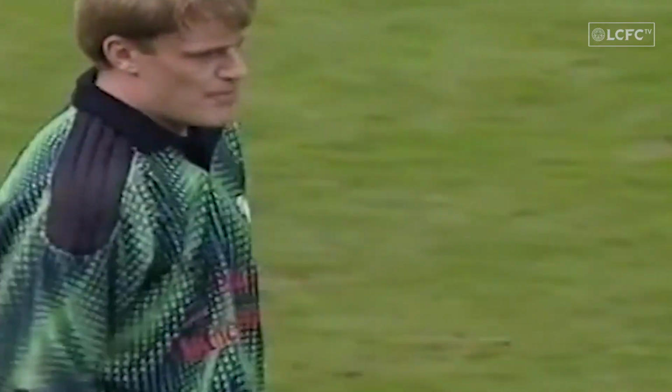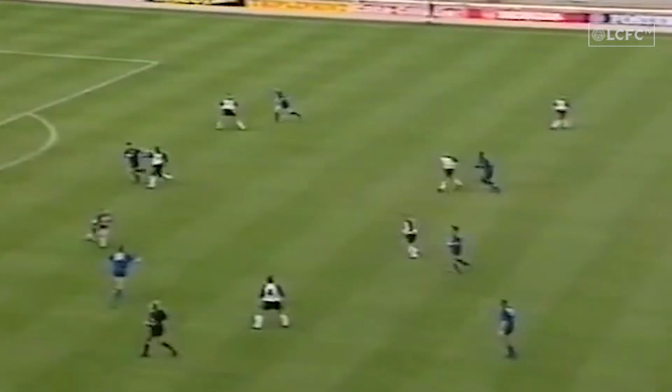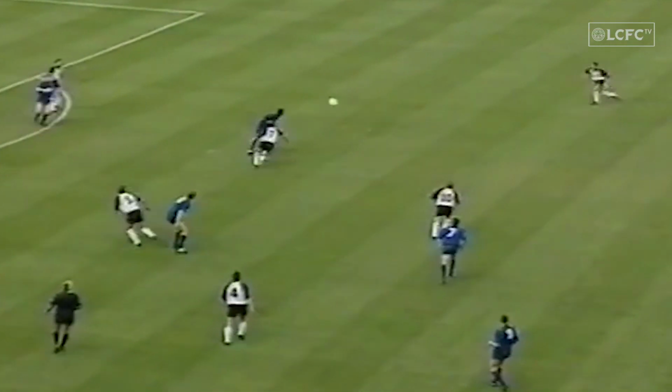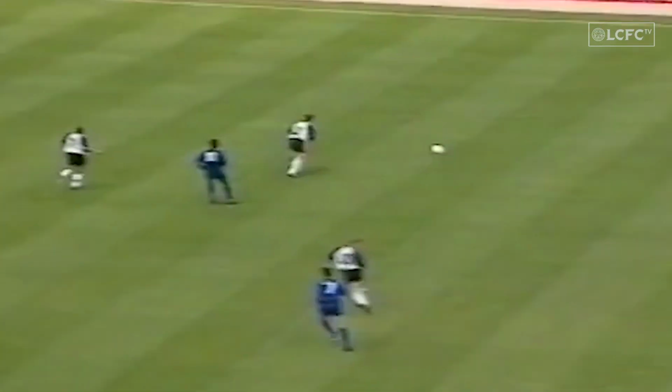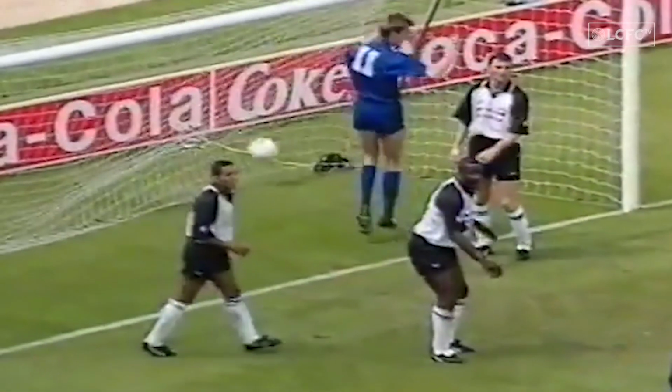Martin Taylor's the only Derby man who's played in every game for them this season and will be lifted by that marvellous save. Blake for Leicester. Coatsworth, that's a dangerous ball, that. And the keeper's beaten to it by Walsh, it's gone in! Steve Walsh! Leicester are level!